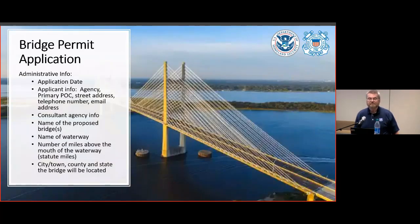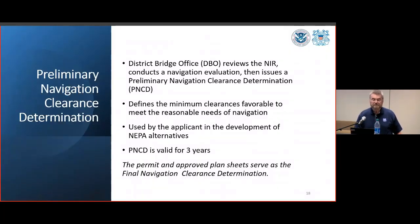Yes? Yeah, the microphone. If it has been more than 3 years, do you have to start all over, or can you do a reevaluation? The PNCD generally has a shelf life of 3 years. And when you get the permit, we'll give you time limits. This is fairly broad-based, but our industry standard is you'll get 2 years in order to start construction, 5 years in order to wrap construction up. So if something were to happen to that timeline, it's a distinct possibility that you may have to start the process again in order to nail down another PNCD.